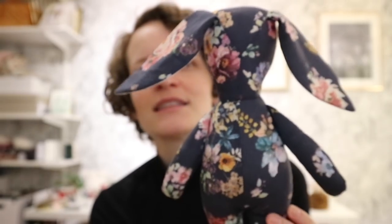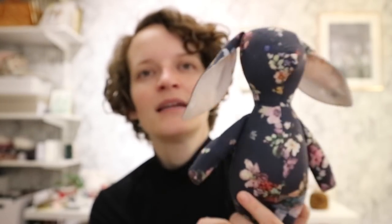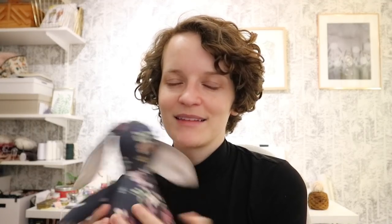So here's this little bunny, and I hope Eloise will like it. She's really into a stuffed animal right now that has a wind-up sound making. It makes music. This one doesn't make music, so I don't know. We will see. She probably would have liked it more if it had a music box inside, but I think she will enjoy it anyway. And if she doesn't, I will.